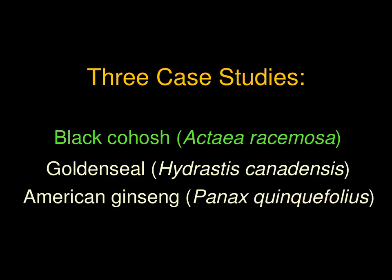But the 3 case studies that I'm going to talk about are black cohosh, Actaea racemosa, also known as Cimicifuga racemosa, goldenseal, Hydrastis canadensis, and American ginseng, Panax quinquefolius. These are 3 out of perhaps as many as 50 plants that grow on eastern forest land that have a significant market demand and should be grown, or at least there is strong interest in growing them. And we're going to use them to illustrate various reasons why we want to grow them, what the opportunities are, and what the challenges are.